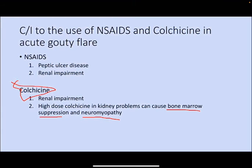So as a summary, I would just like to say that the Step 2 CK wants to know if you can keep the patient alive in case of emergencies, and this is definitely an emergency. And here you know that you are not supposed to give things which would make the patient worse. And that's why we would go with corticosteroids.